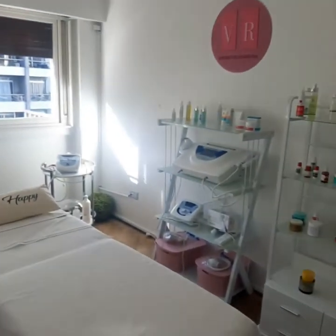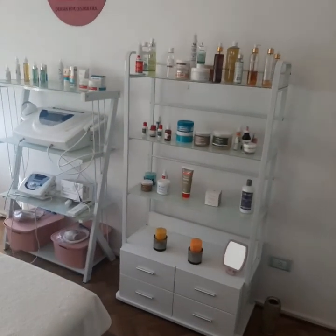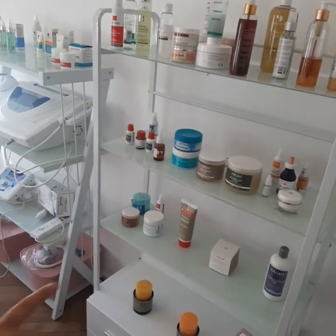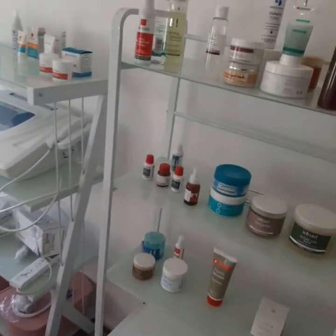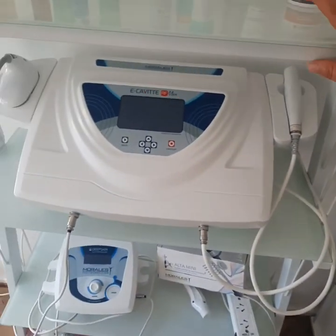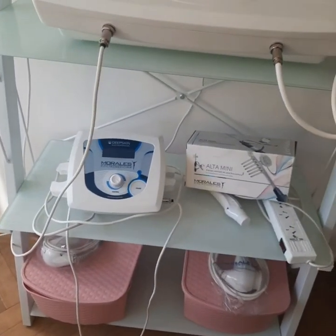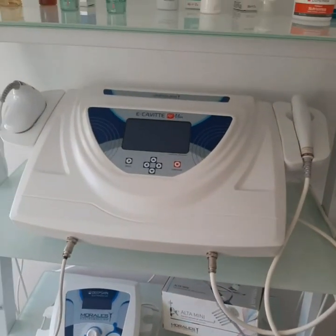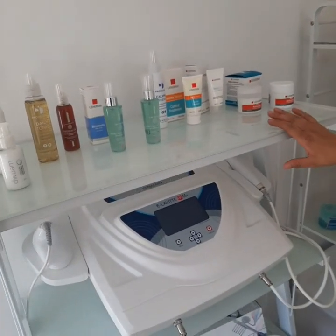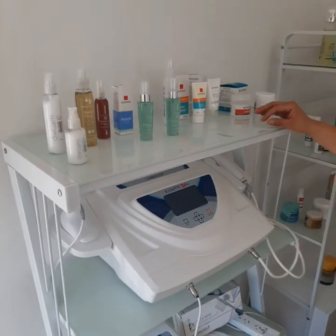I have my cabinet at home. It is a small place, but very bright and cozy. On this side, I have the product that I use for the treatment. Then I have the radio frequency, high frequency, dermoabrasion, electroporation, and here the product for sale that represents a 30% profit.